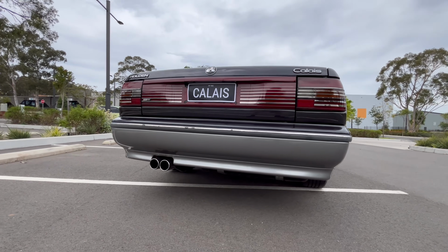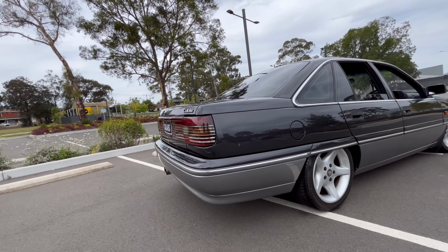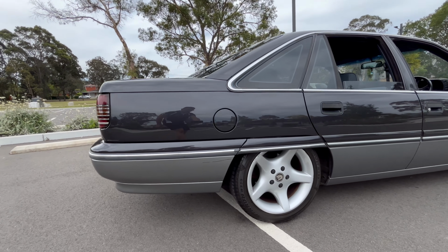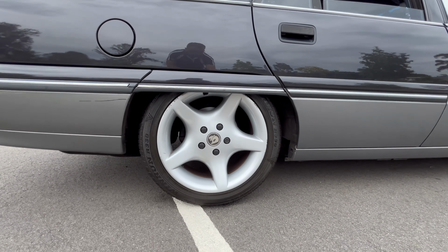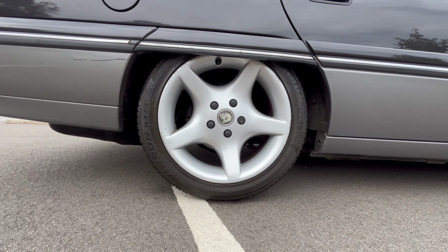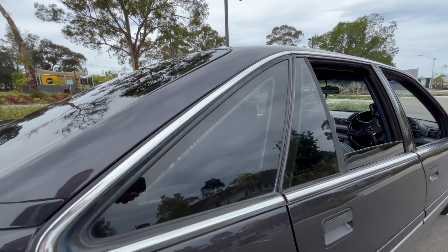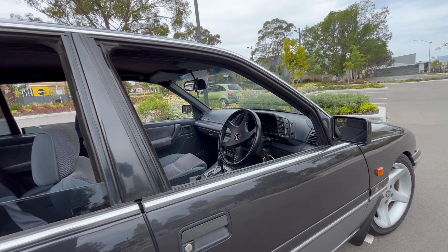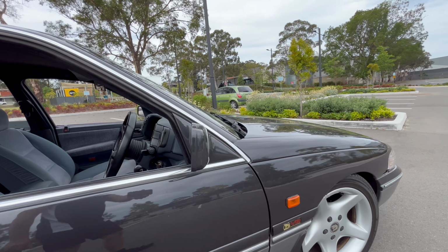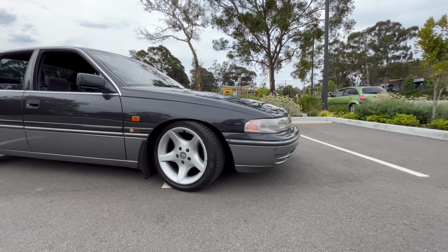On the VP Calais, there were standard wheel arch extensions that go across the lower door moulds and extend, making the car look lower. There was a similar option on the VN Calais as an accessory. Very few of those were released. VP Calais also has chrome drip moulds, which carried through to the other models, VR, VS when it was Calais, and also the Berlinas from the VR onwards.